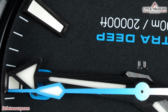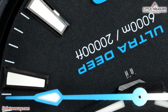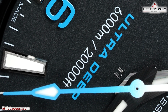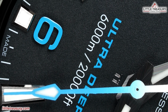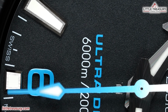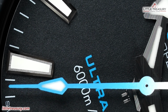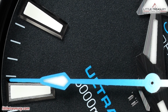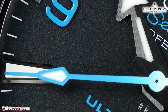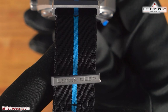The movement is the OMEGA 8912 caliber, which is a no-date version of the 8900 caliber, and is an automatic coaxial escapement that provides a 6 to 8 year service interval versus the 3 to 5 that you typically see. It is a certified master chronometer, which means it has been META certified to be accurate between 0 to 5 seconds per day. It is resistant to magnetic fields of 15,000 Gauss, which is equivalent to an MRI machine, and has a 60-hour power reserve.